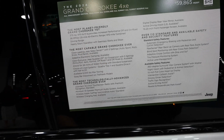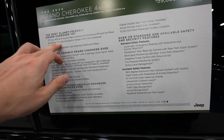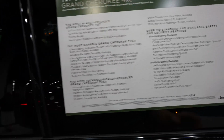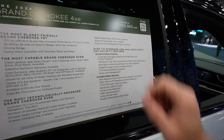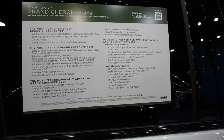So if you are using this to commute to and from work and you live close by, you may be able to get away with using just the battery, which would be awesome. 470 mile combined driving range, which is awesome. Most capable Grand Cherokee ever. Most technology, I believe that. Tons of standard and available safety equipment in this vehicle as well.